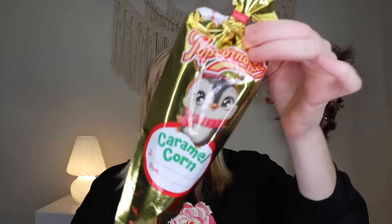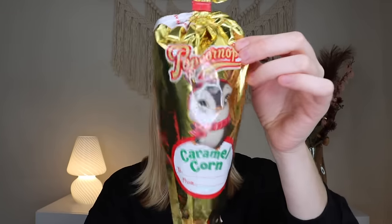All right, then the little stocking itself, it looks like that. The very first thing that I'm pulling out is this here. This is the Popcornopolis caramel corn. Ooh, so nice, a little thing of caramel corn. It does have a 'to, from' if you wanted to gift it on.